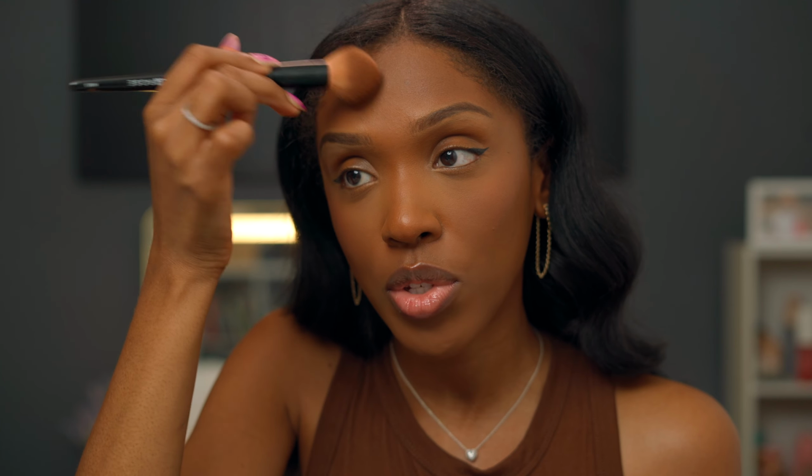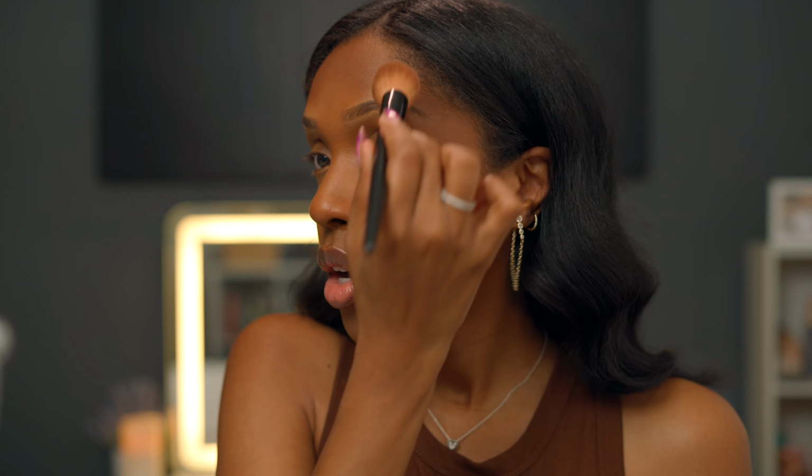See, that's the thing. When you stop using stuff, you're kind of like, whoa. And you know what? Can you see that shimmer peeking through? I can see it. I don't know if it's picking up on camera. It's picking up that shimmer that's in the Juvia's Place, and I don't really care for that, but we're going to keep going because I'm really liking how this is coming together. This is also a darker bronzer, which is another reason why I don't use this a lot, because I feel like this could be a contour shade and a bronzer.